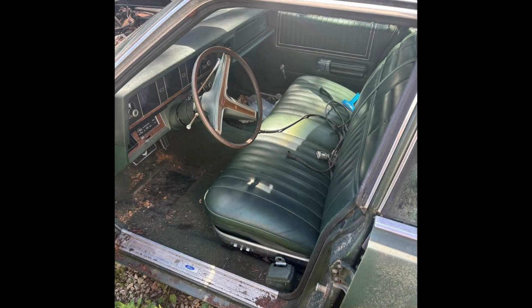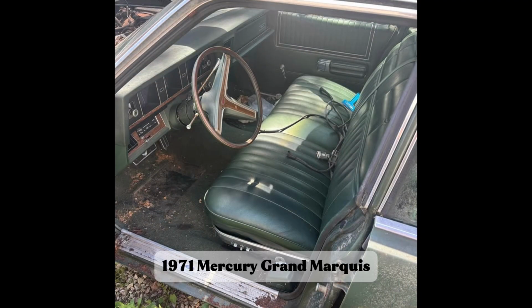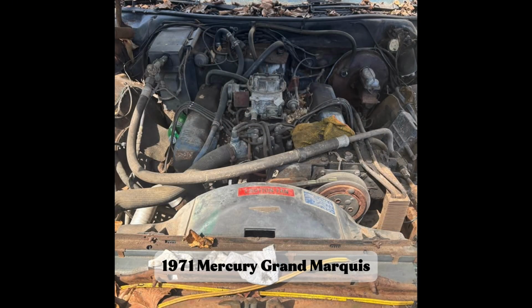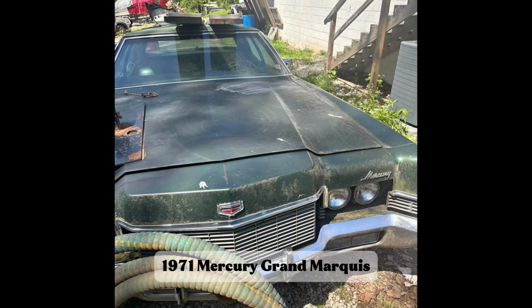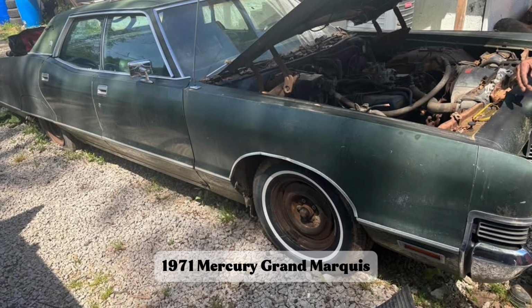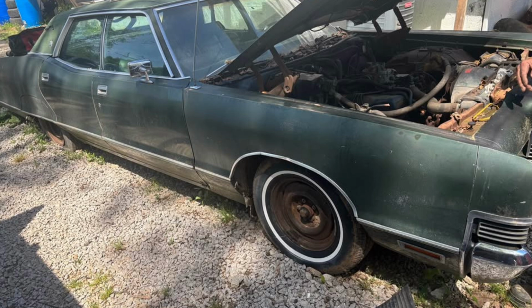At number 4, there's a 1971 Mercury Grand Marquis in St. Albans, West Virginia. It's got a big 429 engine and C6 transmission, and you can hear it run. But it's not drivable, being sold as a parts car for $1,500. Not a looker, but that drivetrain alone might be worth the price for someone needing a 429 donor.